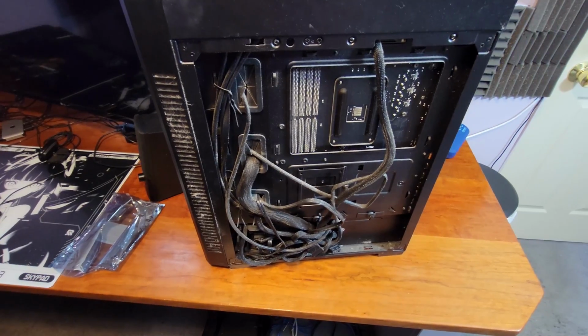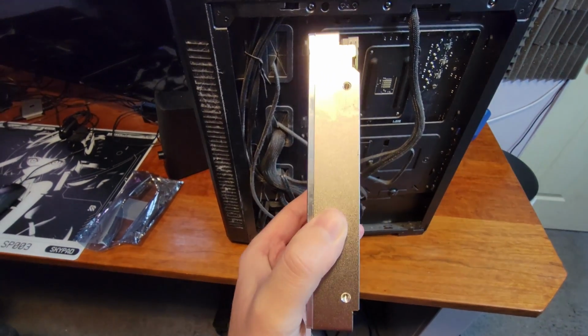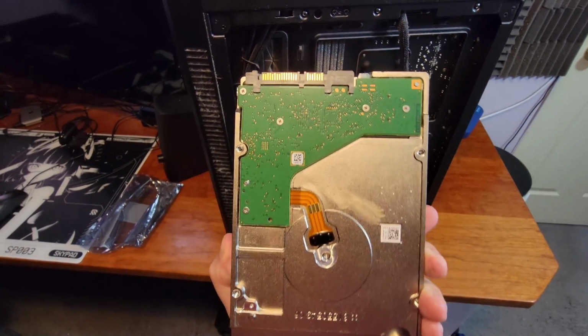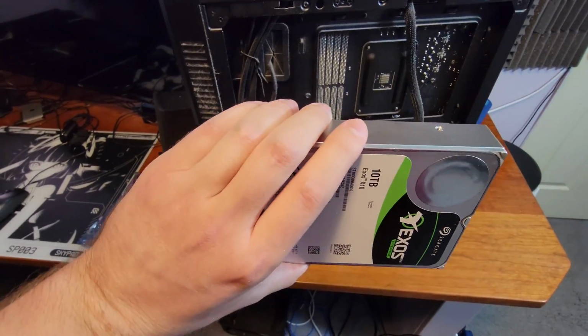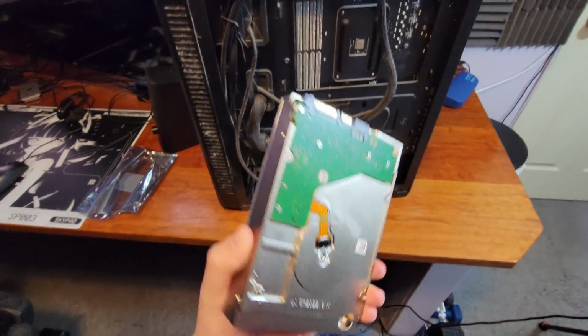Before we start, I just want to show you the drive itself, how it looks. Yo, this thing is all metal, and look how thick it is. It's almost bigger than my hand's thickness. And you can see the PCB and all that stuff. I just want to quickly give you a glance at how this thing looks. It looks very premium, high tier.